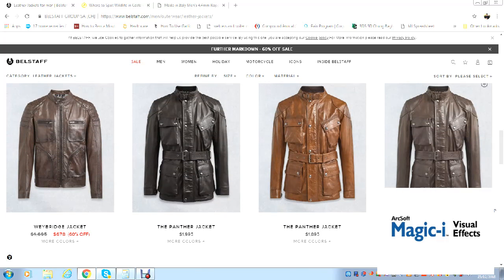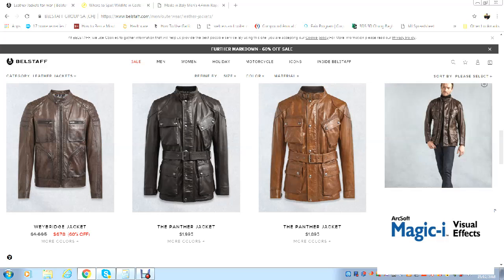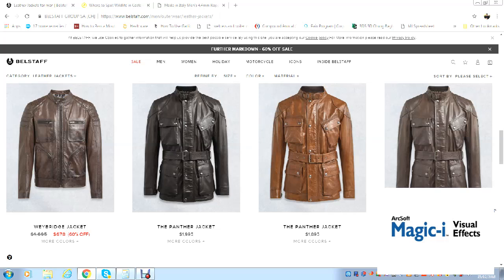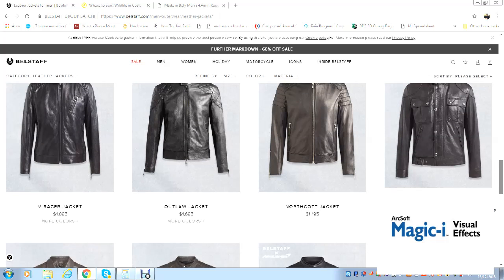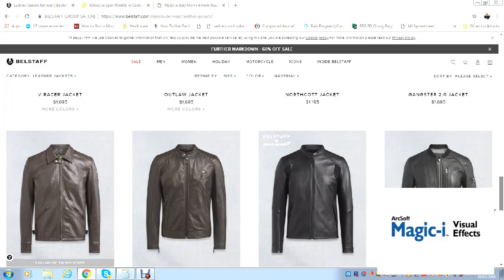Those are, I think if I'm an older gentleman, somewhere in my 40s or 50s, maybe I'd buy something like that just to show some, I don't know, some dominance, I guess. Just because it's so long, it'd make me look dominant maybe. And then yeah, Outlaw Jacket, Gangster 2.0, that's the one I was just looking at.